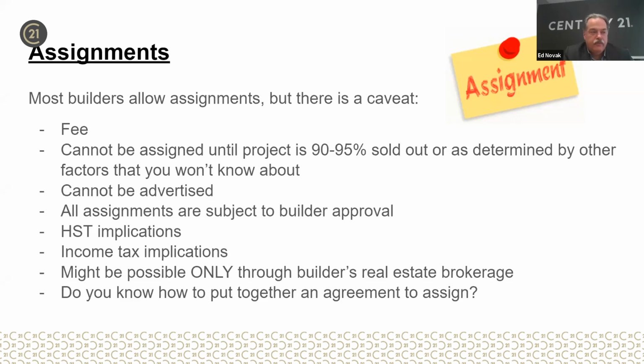So assignments have to be approved by a builder, and you have to explain to your client that there are implications as far as taxes. Builders will charge the assignee HST almost automatically most of the time. And people assume that if they sell an assignment, they're going to have to pay capital gains tax. It's not. It's actually income tax. Basically, any profit that's achieved from the sale of an assignment is added to your personal income, and then you pay the taxes. So you can easily be paying 50%. All right. So again, seek advice as far as taxes are concerned.